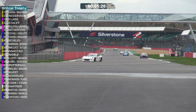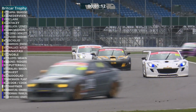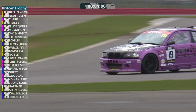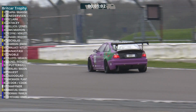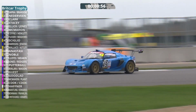Along the straight then, he can see the leaders ahead of him. Will Stacey is on a cavalry charge. Can he catch them? Can he make up for that pitting a lap too late to take advantage of the safety car? This is fantastic from Will Stacey. This time using the safety car to his advantage. Shows what a lottery GT racing can be here in the Britcar Trophy.